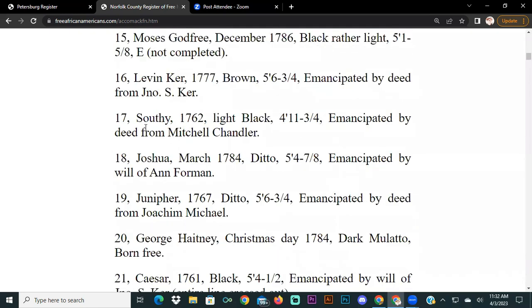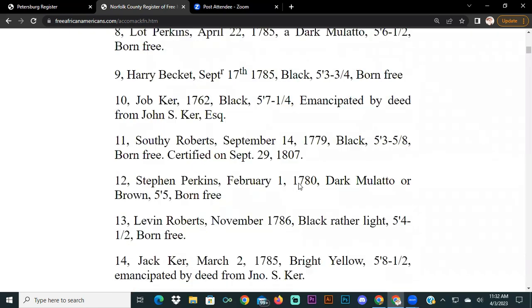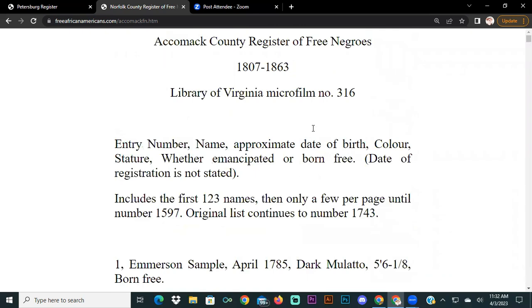Also, I told you that I did see some of these people whose parents were of Indian stock. They're being labeled as Negroes. That's the other issue. Okay, so when I keep saying things like this, free Negroes or mulattoes, one of these days we're going to get into the definition that they use for what a mulatto actually is. So you can actually find that in the Henning Statutes at Large for Virginia.